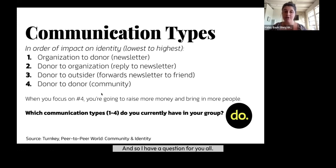And so I have a question for you all. Feel free to share in the chat. Which communication types of these 4 listed here do you currently have in your group?